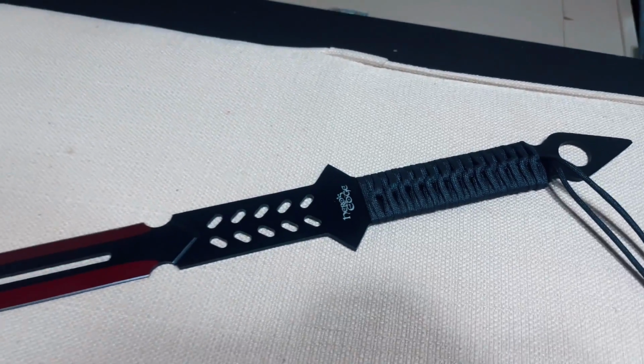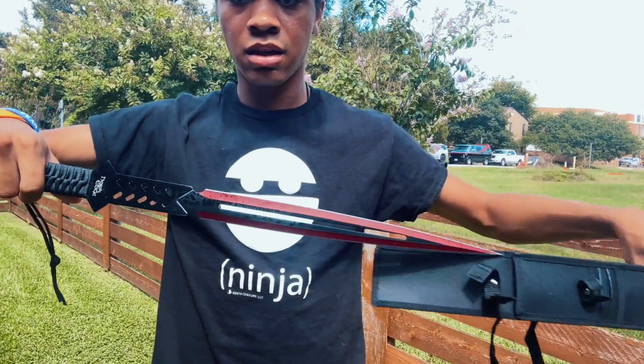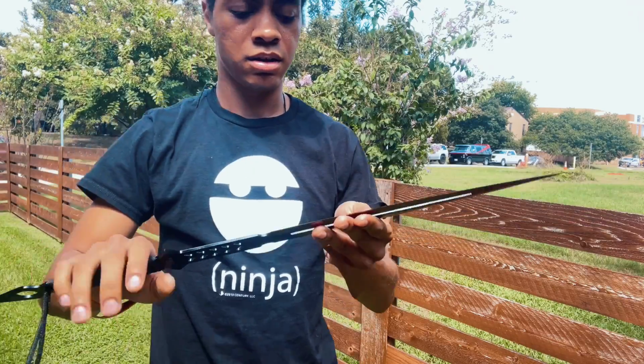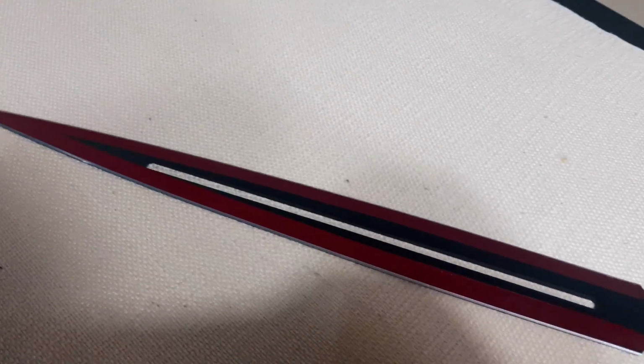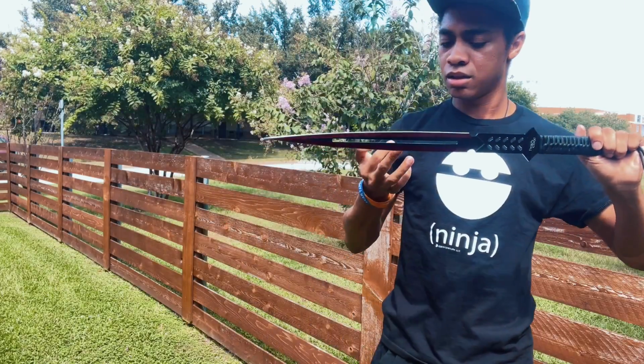Similar to the previous weapon, it's going to be made out of black and red anodized stainless steel. With a full tang and double-sided blade, it's going to do serious damage and be able to hold up to any conditions you carry it through, whether that's through the mud or just in your basement or whatever. It's going to be able to survive pretty much whatever conditions you put through.